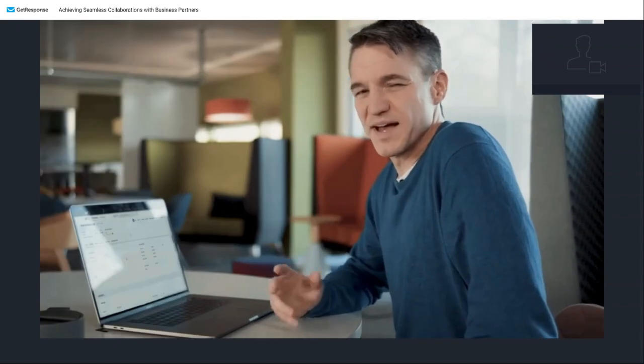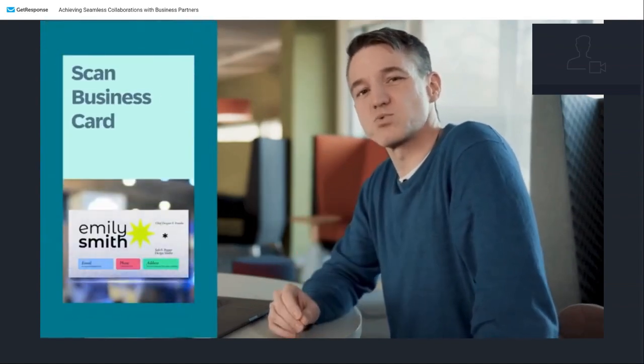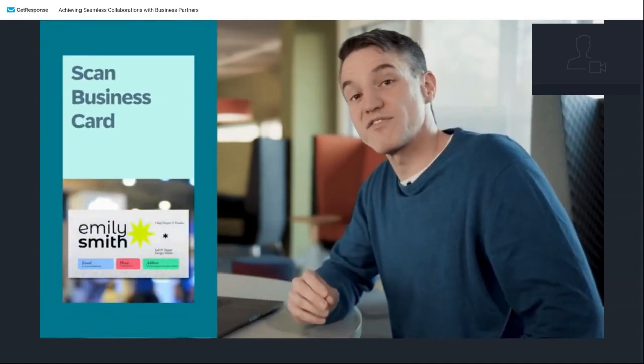Let's fix this. At the next event, use SAP Business One's Scan Card app to quickly record every lead's full details. SAP Business One's bot will remind sales reps to follow up leads shortly after the event.